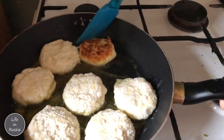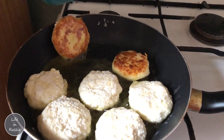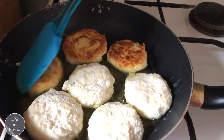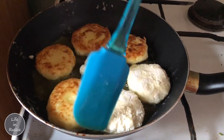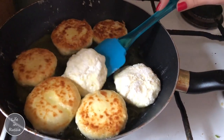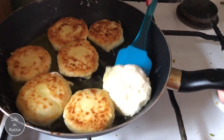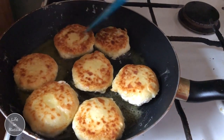Oh, it's super done. See the color. So we can turn it to the other side. Well, I think that it's a bit much of oil that we have added here, but it's okay. Next, when we put our second portion, we will put either less oil, or not at all. We will put it same here. But oh my god, it looks fantastic and the aroma is just wow.